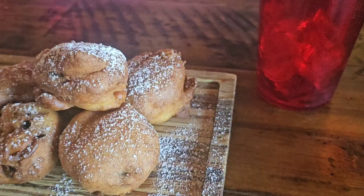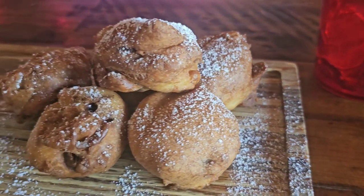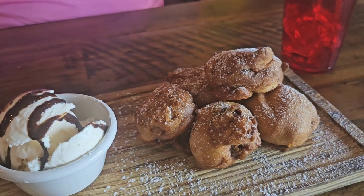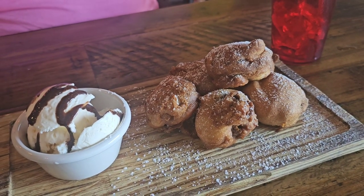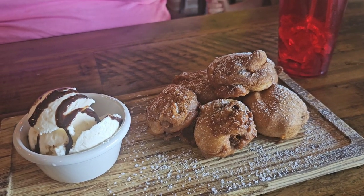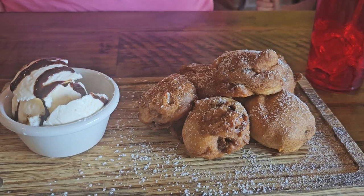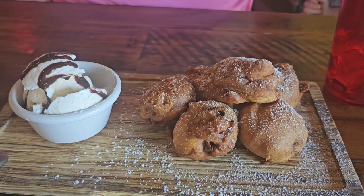Oh. Your eyes are like, whoa. So look at this. These are Oreos. Deep fried Oreos with vanilla ice cream, and they look and smell amazing.